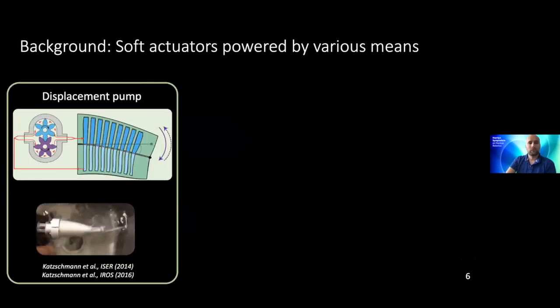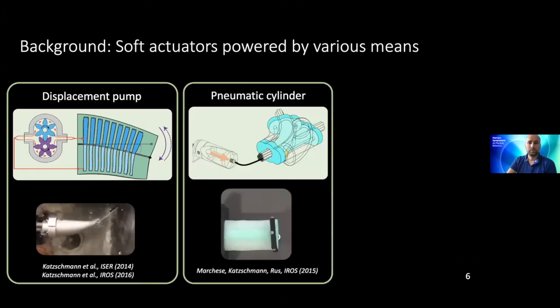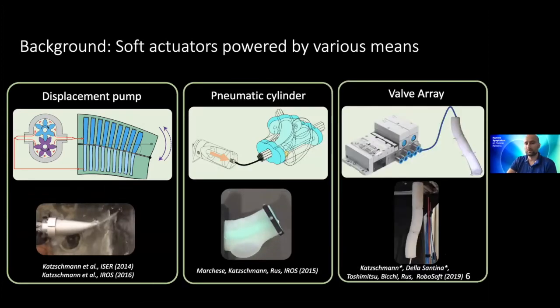If you look at the way you actuate them, you might wonder how you actually bring the pressurization into these hollow structures. Well, you could use something like a displacement pump. You could be using pneumatic cylinders. You could be using valve arrays. And those are the major categories I've seen for actuation of these soft fluidic actuators.